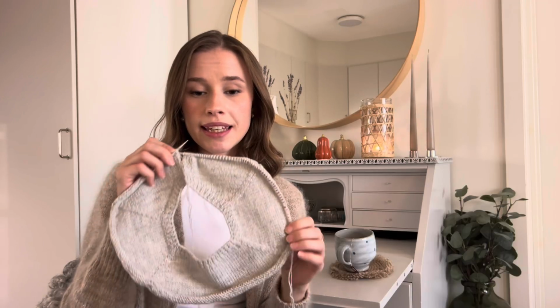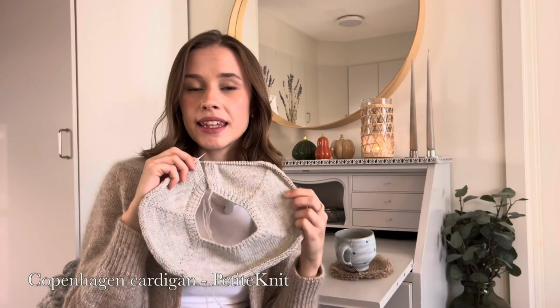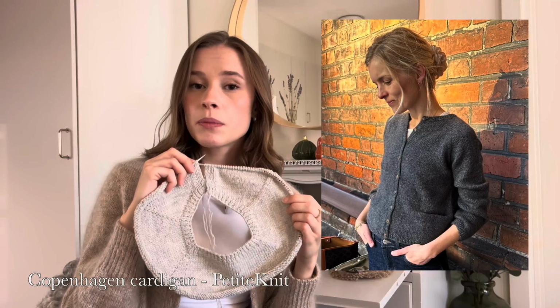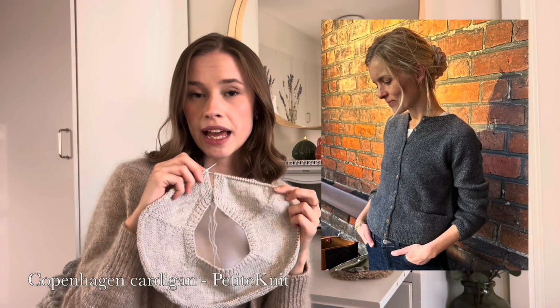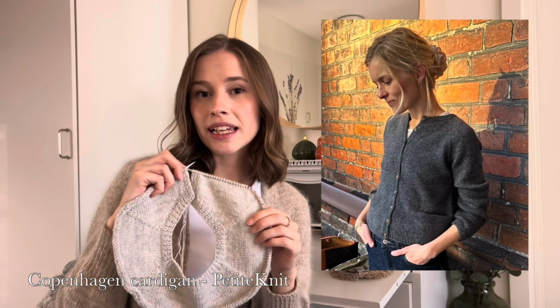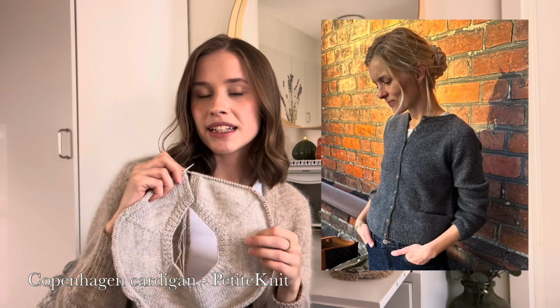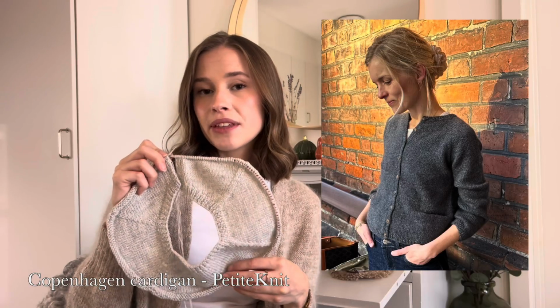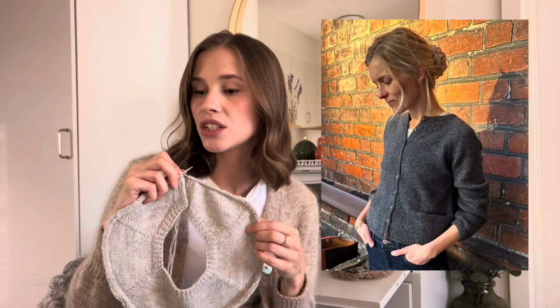So the third work in progress I would like to share is the Copenhagen cardigan. The Copenhagen cardigan is a pattern by the designer PetiteKnit. It's a top-down raglan cardigan knitted flat. I'm knitting this as a gift for my mom, since she has asked for a light gray cardigan in a very nice soft yarn. This pattern calls for a DK weight yarn, and the recommended gauge is a 21 stitch gauge on 4mm needles. I, however, didn't meet that gauge on the recommended needle size with my yarn.